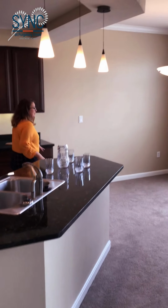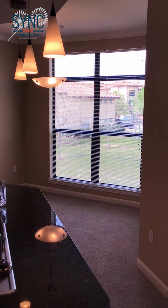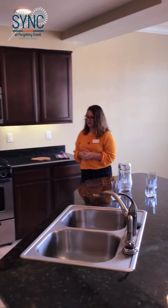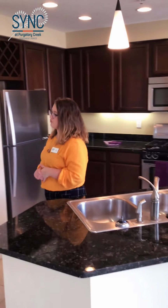This dining room does not necessarily have to be dining. I know they're kind of dying out, so it would also be a really good study nook, an office, maybe a gamer's pad, something like that for you. You have your stainless steel appliances, gas range, oven, and stove for you.